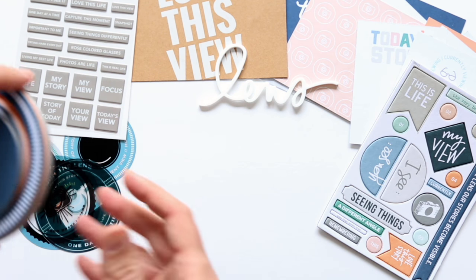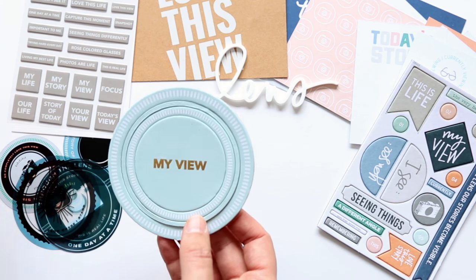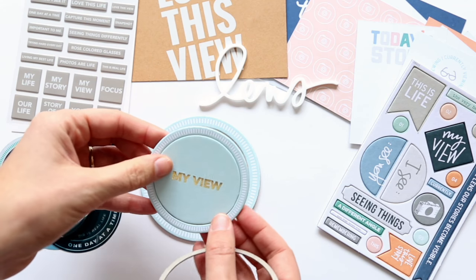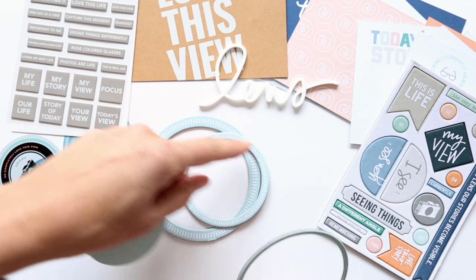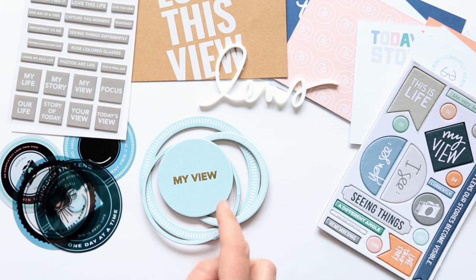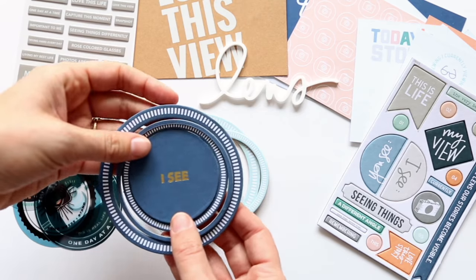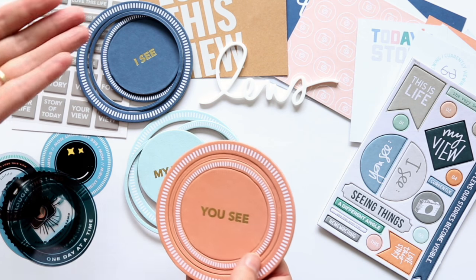And then the other thing that we have this month is a set of really large circles, and there are 4 of them. These are concentric circles, so you can punch them apart. The outside has the look of a lens on there, right? And then there's a third circle, and then the inside has a circle with gold foil on it. There's my view, and then there is the dark blue IC. I've already punched that one out. Then we have the UC, so we have the IC and the UC.